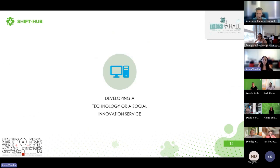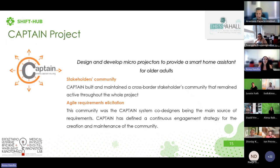Also, in the other category mentioned, developing a technology or a social innovation service, a very characteristic paradigm of our work is the CAPEN project. The aim of this project was to design and develop microprojectors to provide a smart home assistant for older adults. Here we had a really strong stakeholders community that was built and maintained across the whole duration of the project, and not only during the project. We'll see later on how we try to maintain this community for future actions.